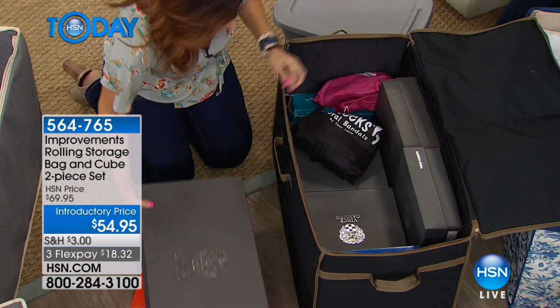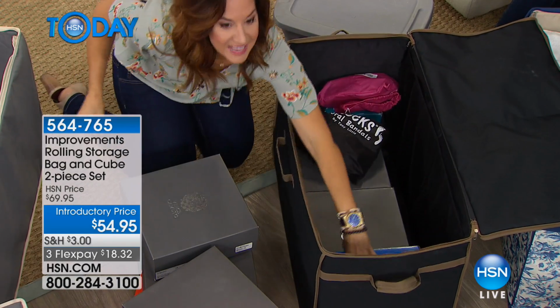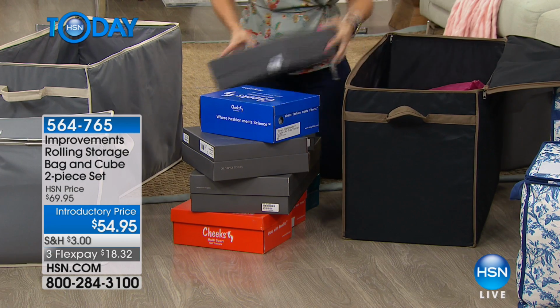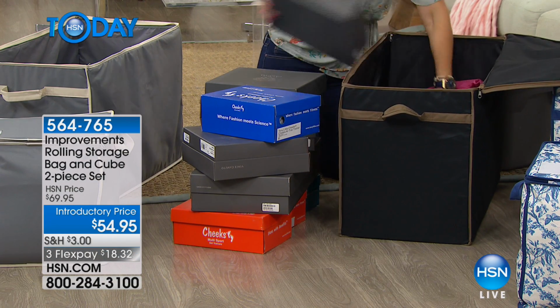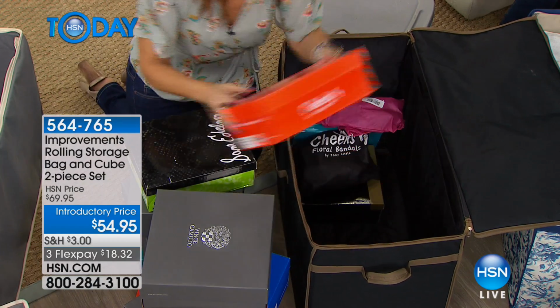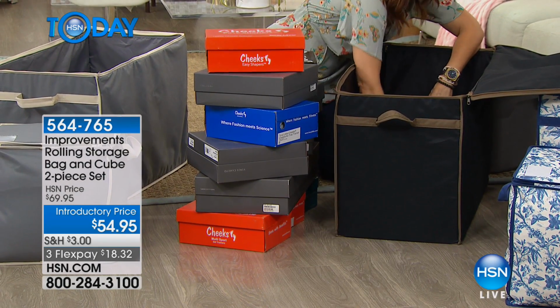Full-size boots. We even have full-size boots in here. Giant, but that's the size of 3 boxes right there. Guess how many I can fit in here? Oh my gosh. 17. And you used huge shoe boxes too. They're not little shoe boxes. These are big shoe boxes. We can fit 17 pairs of shoes in their boxes, in their bags.